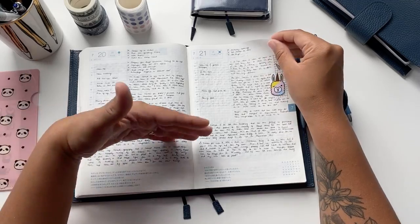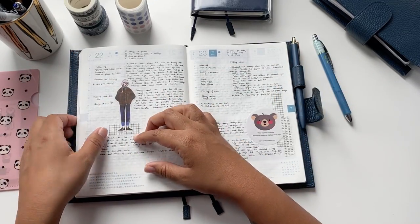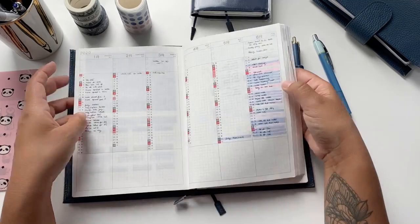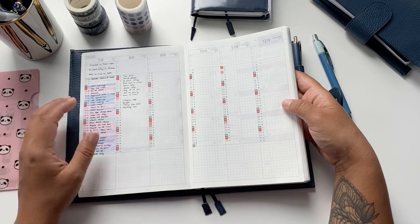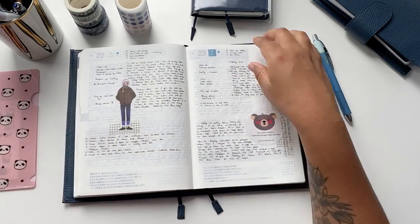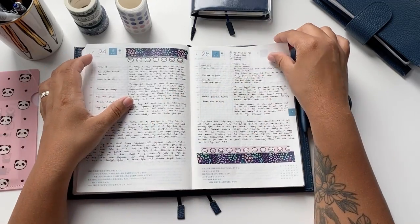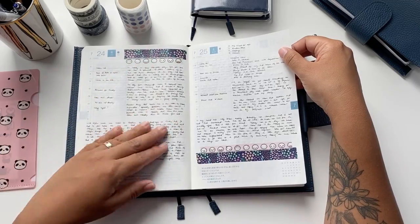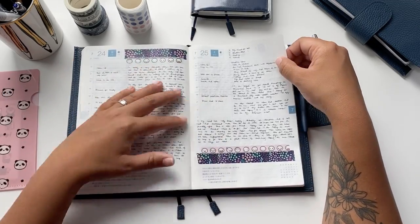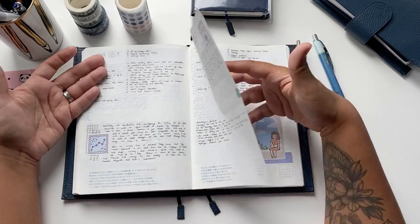And it can just be anything depending on the day, and then I just go back to the index and reference exactly what it is, doing this color code. So this was just great, and I got this idea from Lindsay Scribbles. Her Hobonichi Cousin is really cute. Here apparently is a day that I had a lot to write about, so I just put some washi tapes and wrote it. Yeah, so this is how I've been using it.